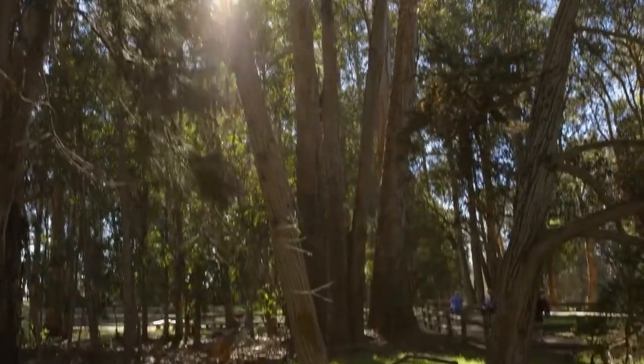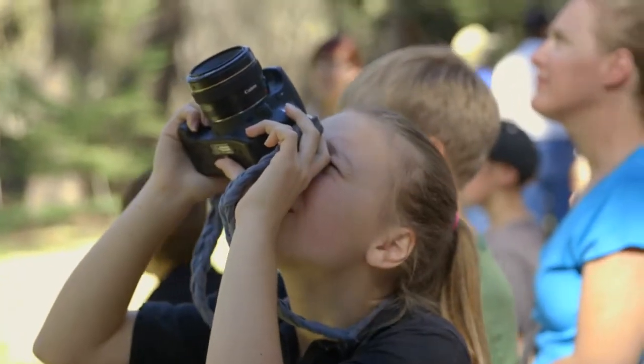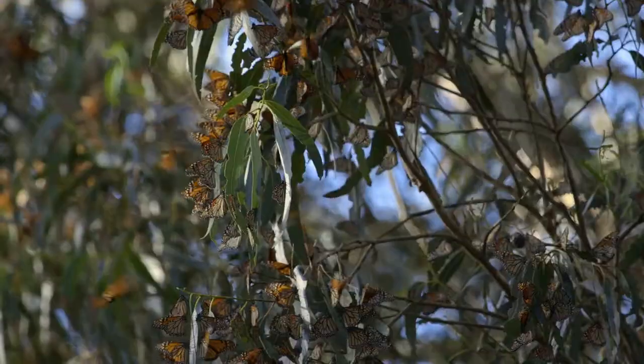We're just south of downtown Pismo Beach and just east of the ocean. It's right off of Highway 1, so it's very easy to access the Grove. You know, it's a really easy place to come see some great wildlife when you're visiting Pismo.